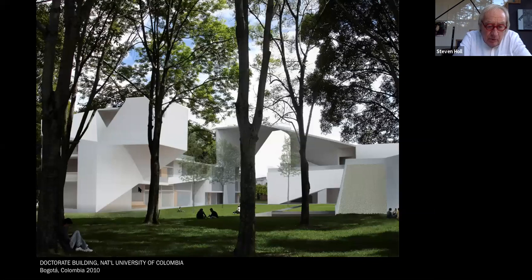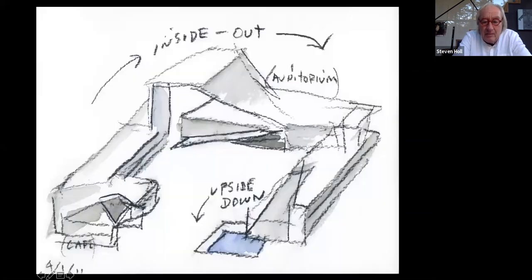This is the doctoral building in the University of Colombia in Bogota. It's a building where all the working drawings are done. In Bogota, it's always about 70 degrees. Because of the 8,000-foot elevation, the temperature is almost the same all year round. So I thought of a building that's really inside out, that turns itself inside out as it's formed.